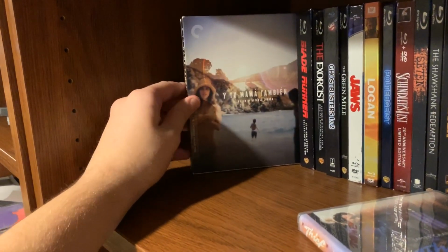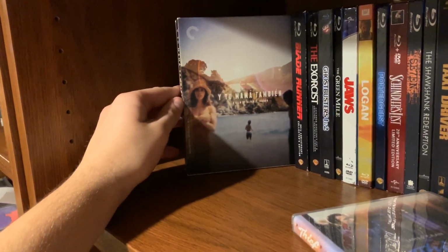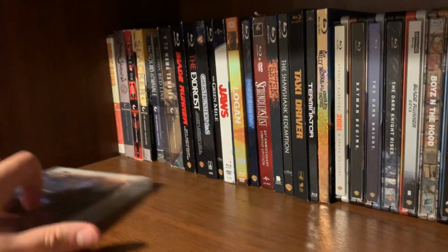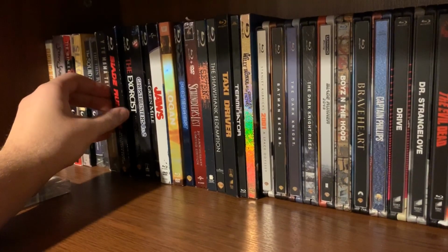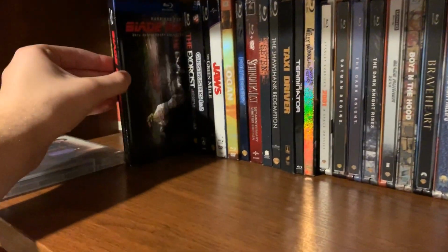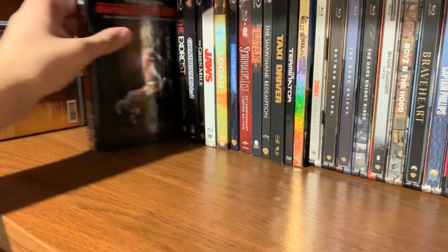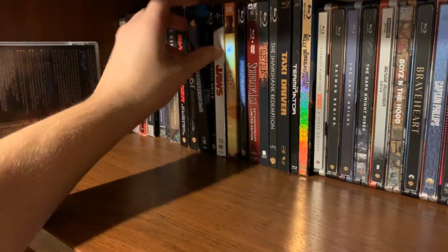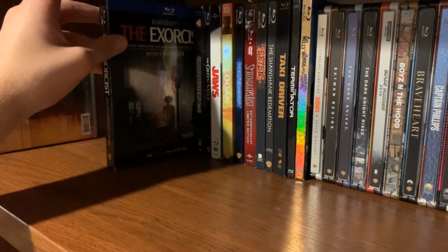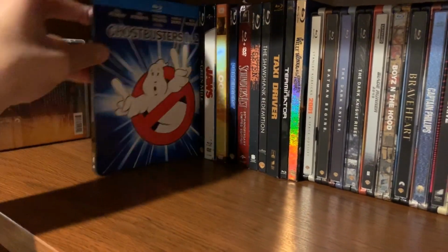This is another great Spanish language movie by Alfonso Cuarón. But anyway, let's get into the digibooks. This is kind of shrinking, but I still have quite a few. Getting into them, we have Blade Runner, The Exorcist, which I need to watch. It's supposed to be like a horror classic, but I just haven't gotten around to it.